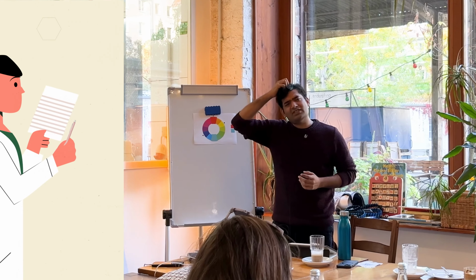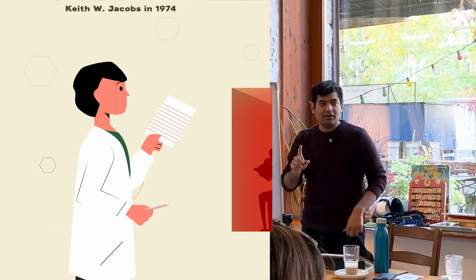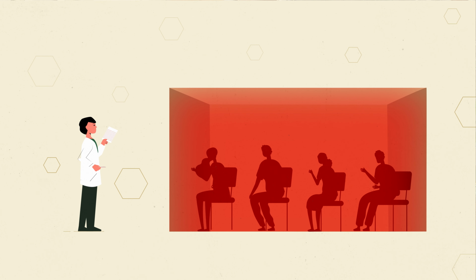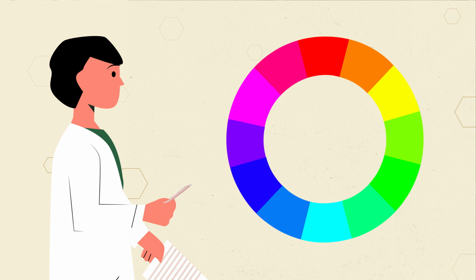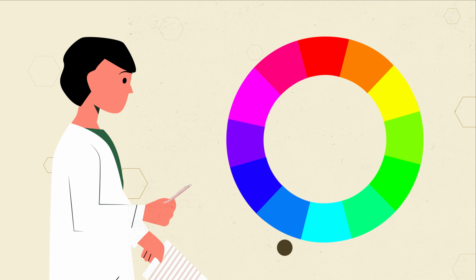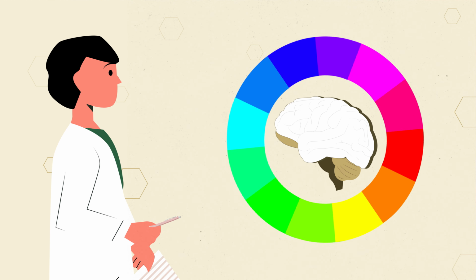Keith W. Jacobs, I think in 1974, this psychologist had made an experiment in his paper by putting a group of people in a red room. And after that, what they found was that they were highly stimulated and their heart rates were higher, their perceptual awareness became higher. And he did that experiment with all the primary colors, and we're going to get to that. He saw that red is more stimulating than yellow. Yellow is more stimulating than blue. But the essence of it is that he showed the impact of color in our brain.